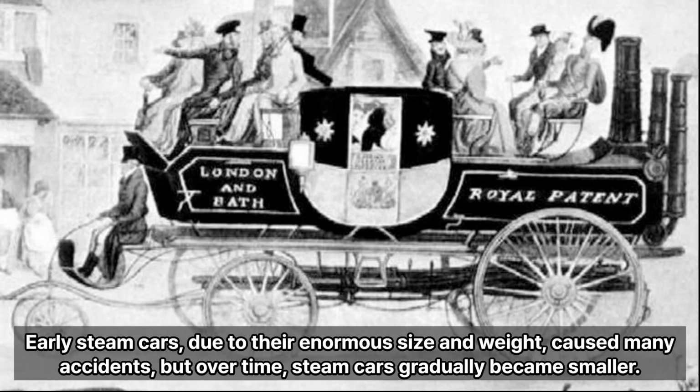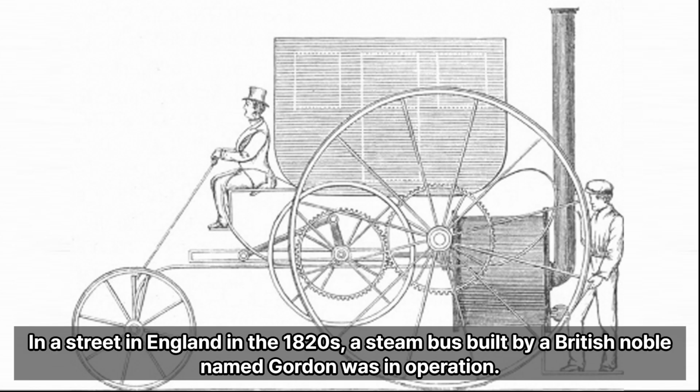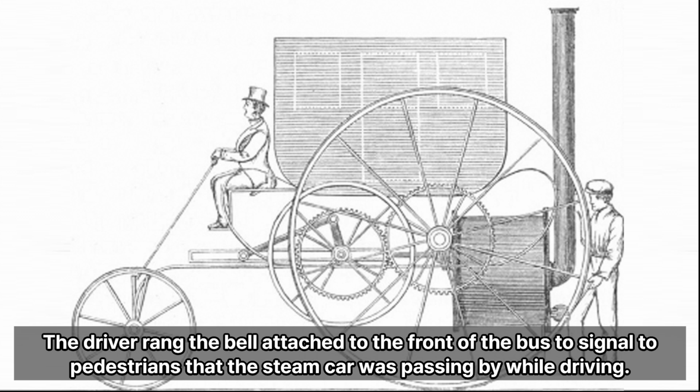due to their enormous size and weight, caused many accidents, but over time, steam cars gradually became smaller. However, they still required constant fueling of the boiler and a waiting time of over 30 minutes to start. In a street in England in the 1820s, a steam bus built by a British noble named Gordon was in operation. The driver rang the bell attached to the front of the bus to signal to pedestrians that the steam car was passing by while driving.